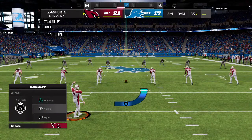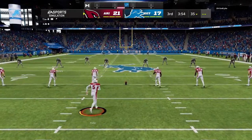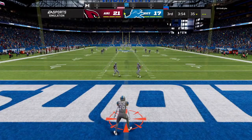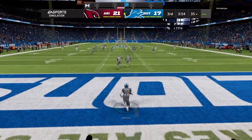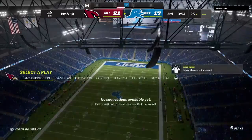To kick off for Arizona. After the touchdown, out is Prater to kick. And Ballantyne going to sit on this one. That'll be a touchback.